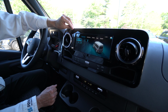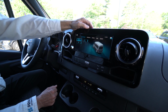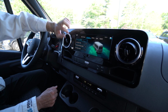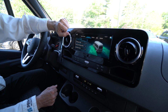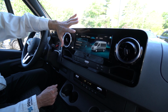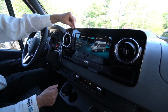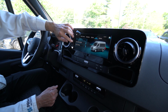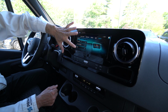So the van comes with ESP, which is stability control, lane tracking assist. It's got the parking assist. Also, you've got your camera, traffic sign assist, active lane keeping assist, active brake assist. The acoustic door locks, you can adjust your door locks. You can turn these on or off so the doors will lock automatically. You can adjust or delay your interior and exterior lighting if you choose to. And then you have your systems.